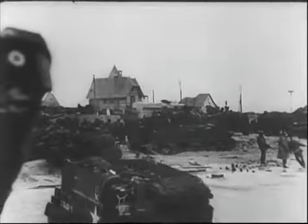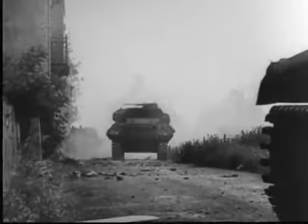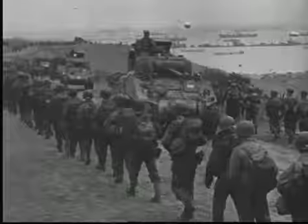But the seas were rough, and on Omaha Beach, many of the tanks went to the bottom. On the British and Canadian beaches, Hobart's Funnies fared much better and made a decisive contribution to the victory that followed. The Allies had breached Hitler's supposedly impregnable Atlantic Wall. In the days that followed, huge numbers of tanks and men were brought ashore.